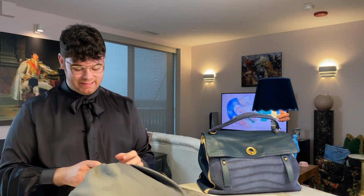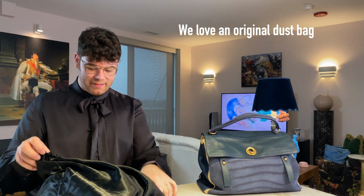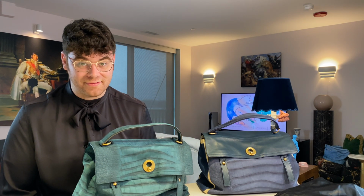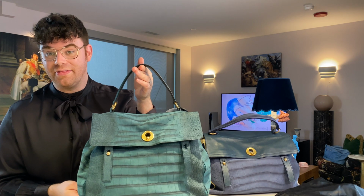All right, let's get this poor thing out of this teeny tiny dust bag. Oh, wow, they did me dirty. Okay, it doesn't look that bad, but that's still horrendous shipping, Fashionphile. Shame on you. You should do better than that. Okay, so as you can tell, I got the large Muse Two in the suede.